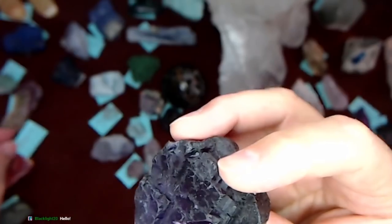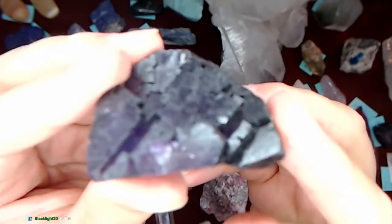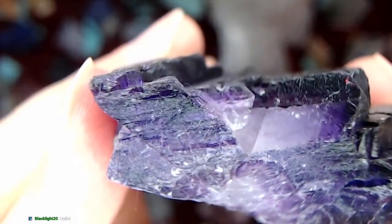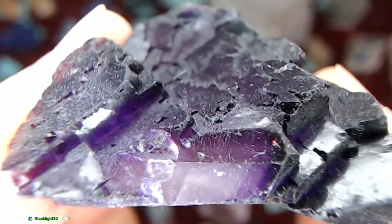Fluorite again. Lots of fluorite. Fluorite is beautiful.